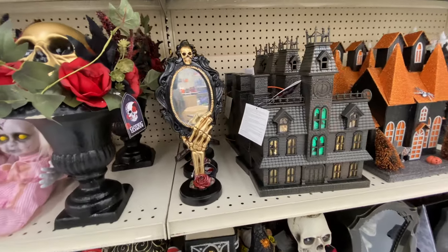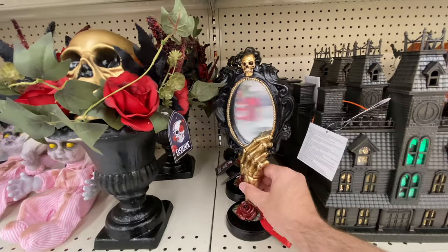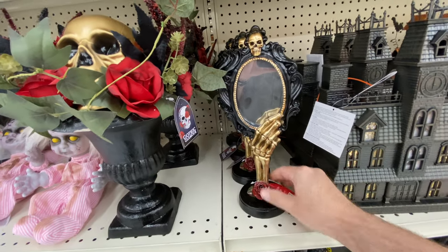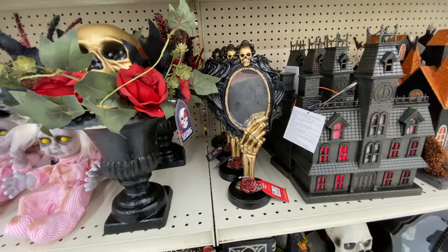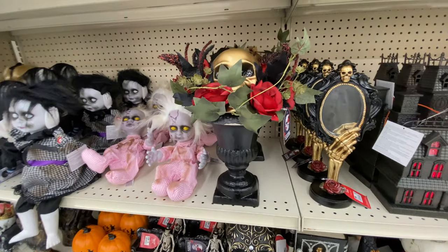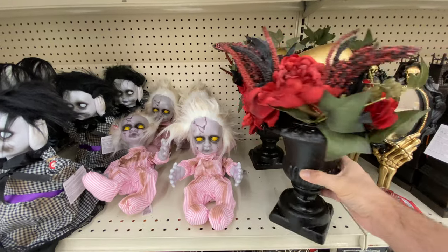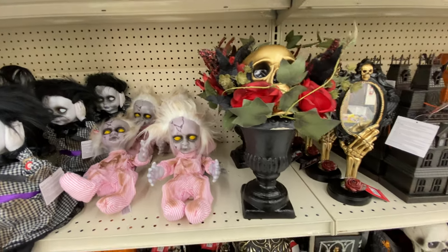Well, moving on, we have a handheld mirror, literally, being held by the skeleton hand. I kind of thought it would do something, but it doesn't, but it still looks pretty nice as it is. And I think skulls in urns with flowers is a bit overdone. We've seen that a lot last year.